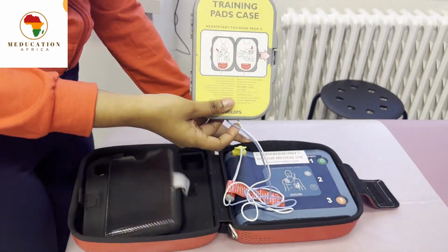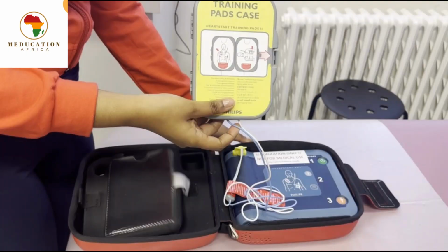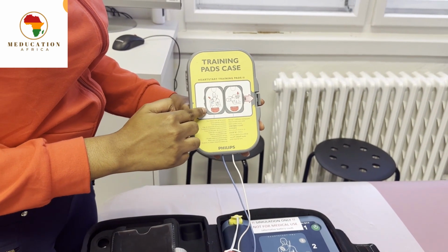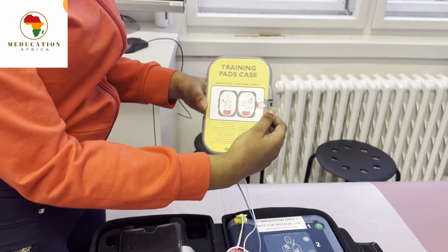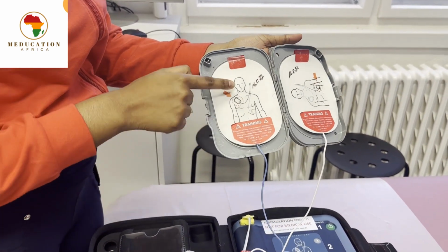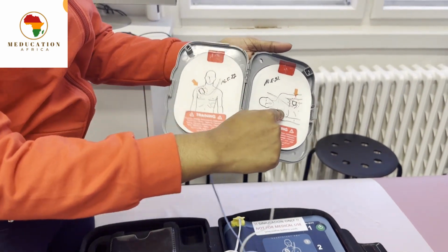The sticky pads are attached to the person's body and it analyzes their heart rhythm. On the front of the case, there are pictures that show you where to attach the pads. When you open it up, these are the actual pads. Each pad has a diagram showing where that specific pad should be placed on the body.